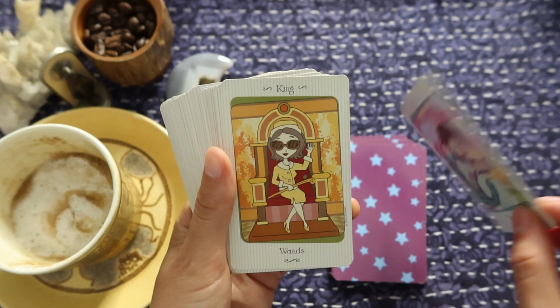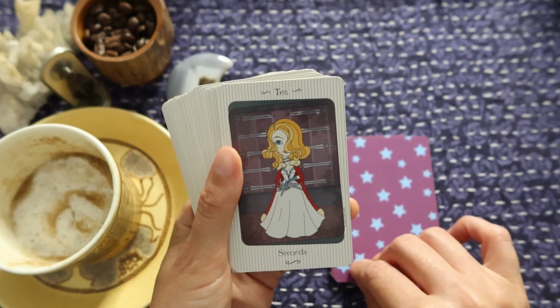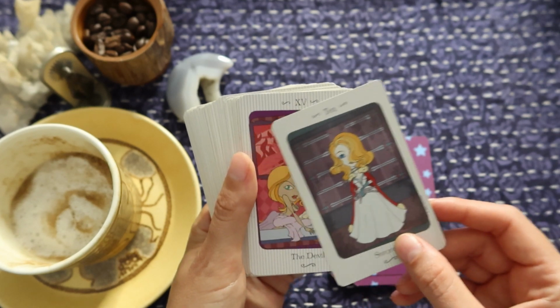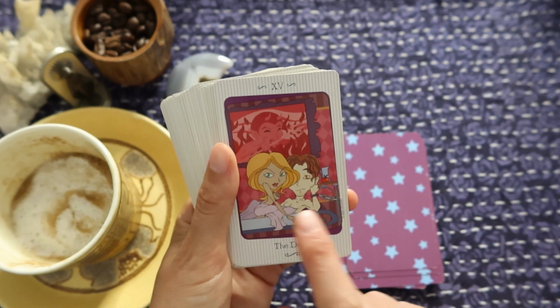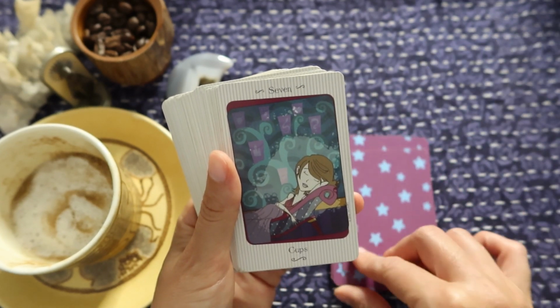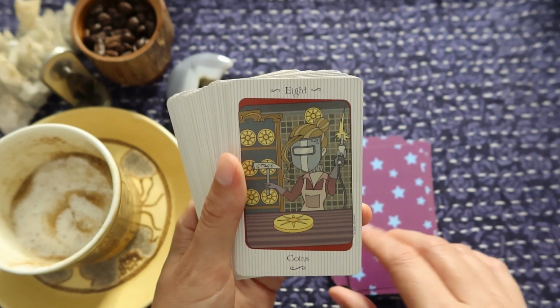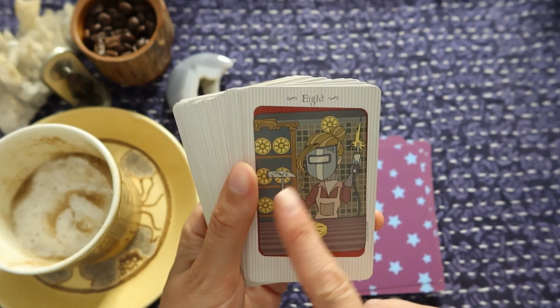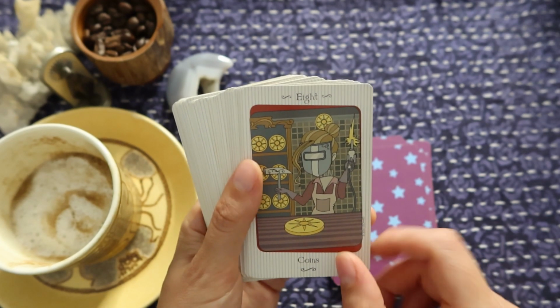Okay, it's a really, really wonderful little deck. I love the card size, I love the card stock. It comes in a tin so you can carry it around, and the only card that has a male in it is the Devil. All the other cards have female protagonists in it, and it shows them in different settings, right down to working unconventional jobs as well.